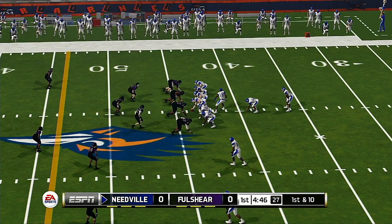First and 10, ball on the 43. Makes it out to about the 43. That's not everyday speed you're talking about with this guy. This is a unique burst combined with a really impressive field vision.